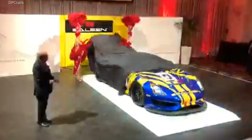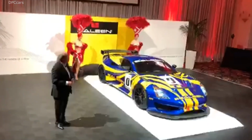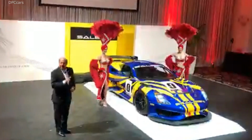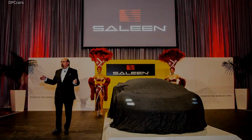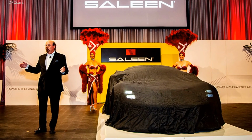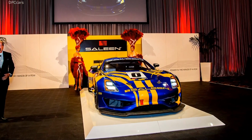Saleen Automotive has unveiled a new concept race car that is to compete in the GT4 racing series worldwide. Dubbed the Saleen GT4 concept race car, the new track car is set to resurrect Saleen's reputation in GT racing. The Saleen GT4 concept is highly based on the road-going Saleen 1, although the company gave it distinct updates in order to comply with the GT4 series specifications.